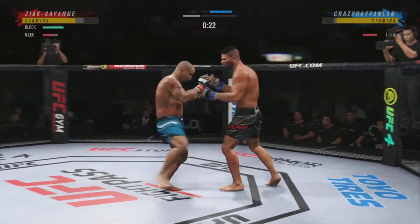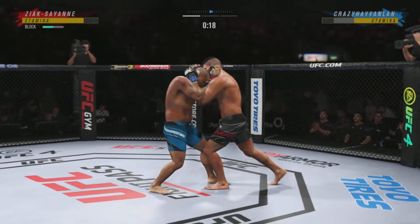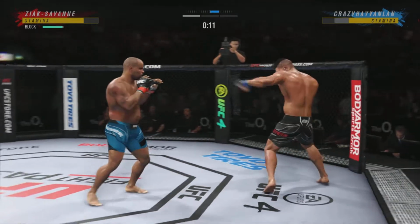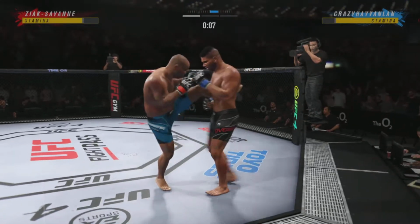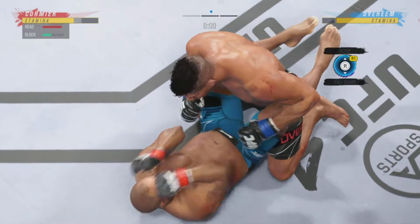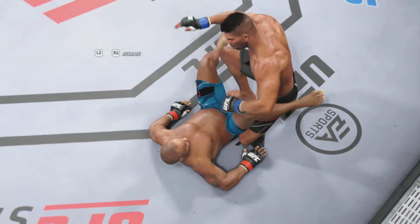Man, this guy kicks like a mule. So hard. He kicks so hard every time you see him drive his shin into his opponent. Oh, and he caught the kick. Oh, there it is. A nice job to catch the leg and work it right into a takedown. Oh, beautiful transition there.